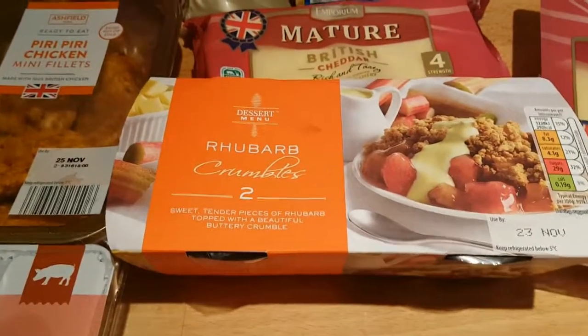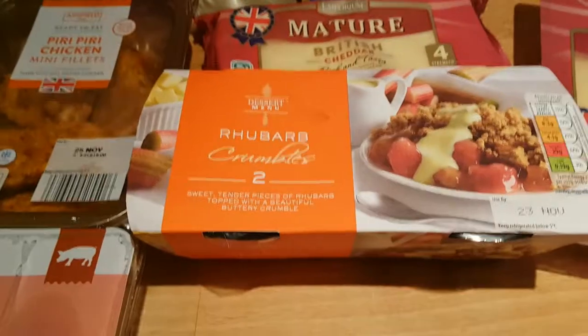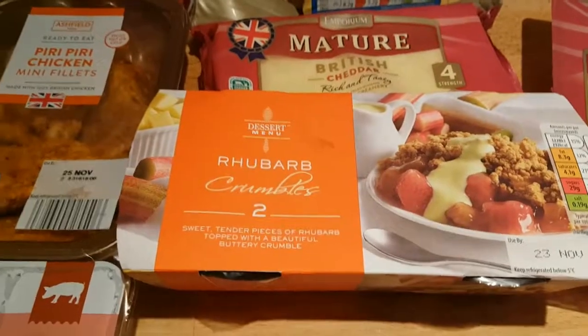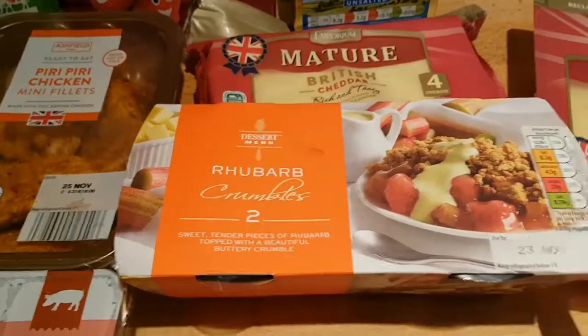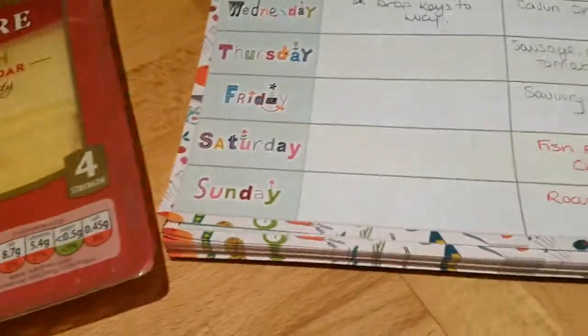Neither of the boys really like pudding. As I mentioned, Caleb likes to have an ice cream. Tony doesn't have anything. So if I want pudding, rather than make something and then have to eat a whole pot of it or throw it out, I just buy little individual servings. And I spotted these, absolutely love rhubarb, so really looking forward to trying these two little rhubarb crumbles across the week this week. So then moving on to our menu plan for this week.